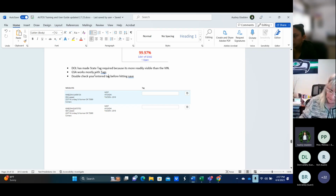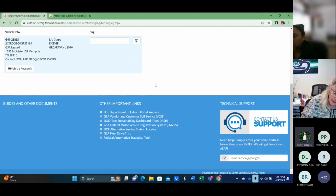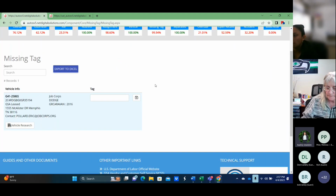We may just want to do a little bit of research. But I believe that you may be able to change it under the edit the vehicle. But definitely just let us know, because we might want to look at the history of the vehicle and see if it's always been wrong, or what the NHTSA data says. Yeah, if it's an agency owned vehicle, I always want a photograph of the VIN off of the dashboard.